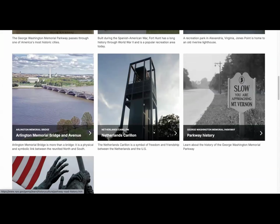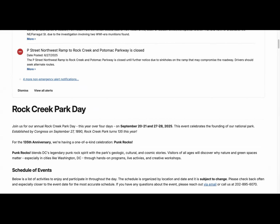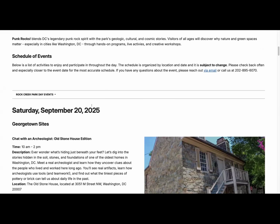Approximately. Oh, Rock Creek Park Day. Oh, it's coming up now. This weekend? Yep, September 20th, 21st. Rock Creek Park turns 135 on September 27th, 1890, next weekend. Wow. So there's this weekend and next weekend. Look at all these events.